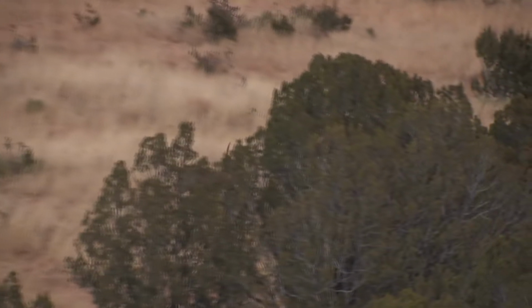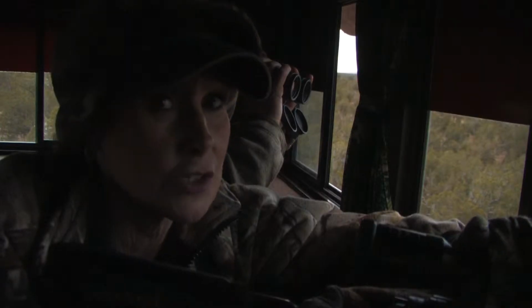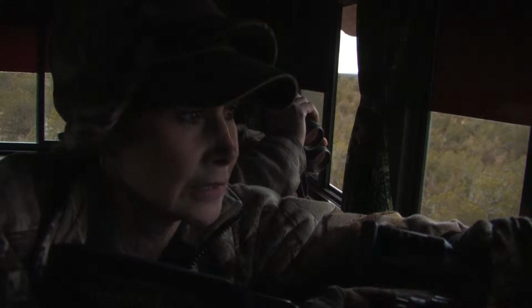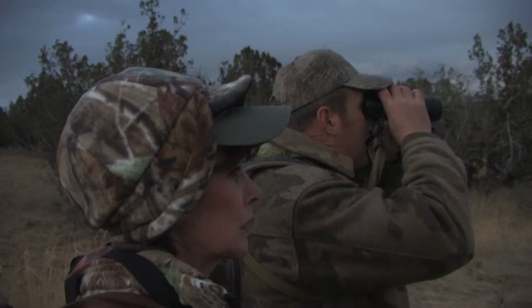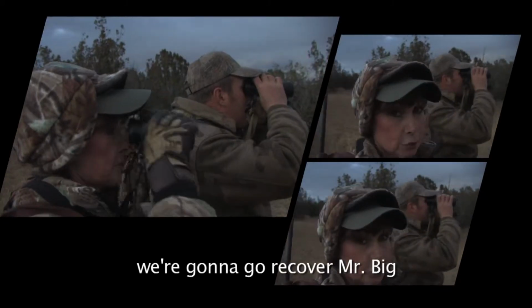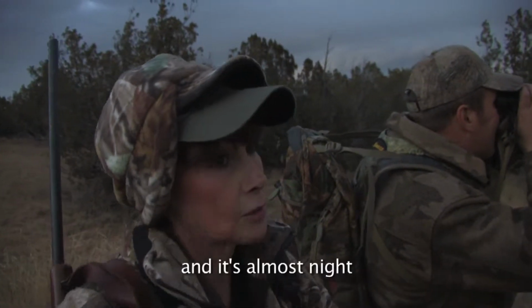Okay, I think he's hit good. Took a big jump, went over to the right. Felt good about the shot though. The sun was setting, a storm was coming, and I wanted out of that blind to go find him. We're gonna go recover Mr. Big. There's a huge storm coming, and it's almost night.